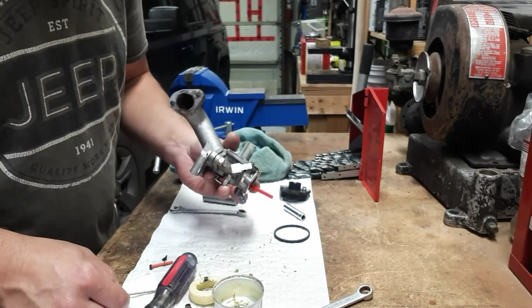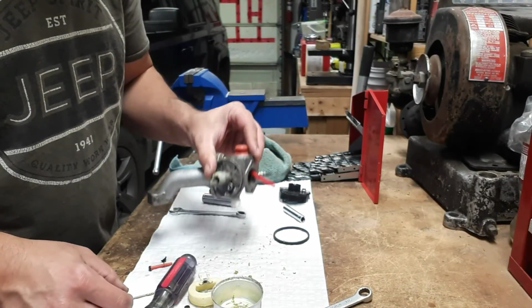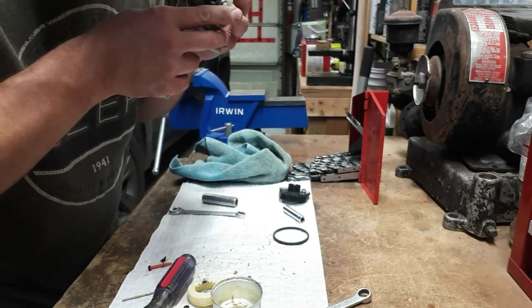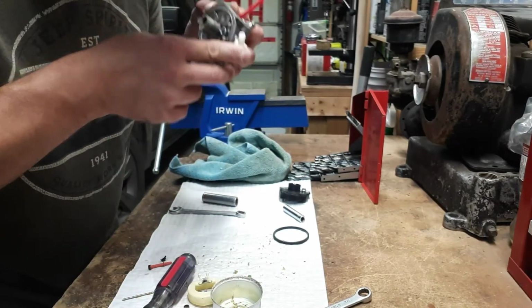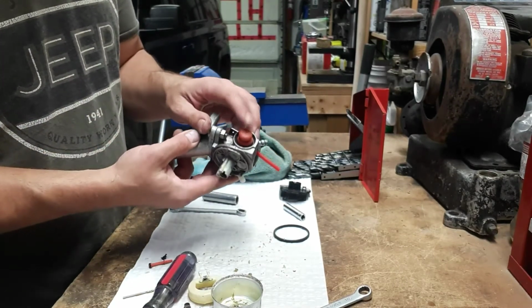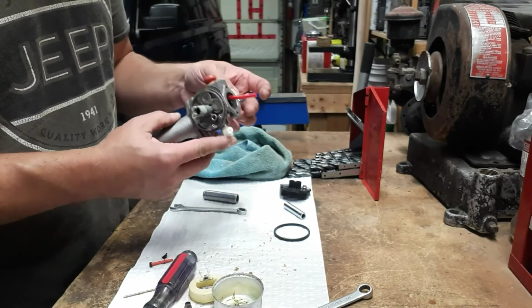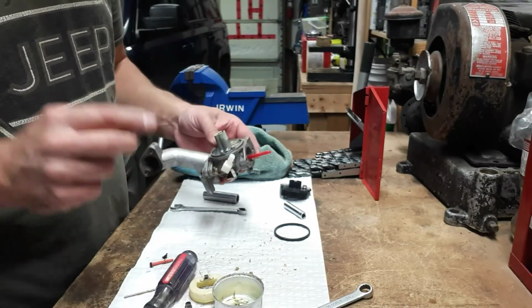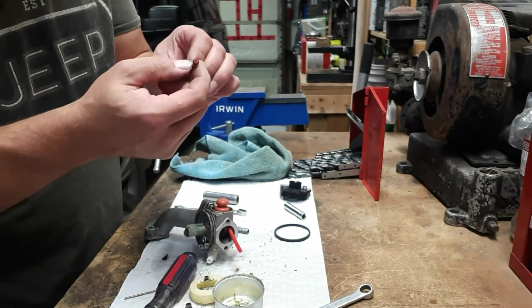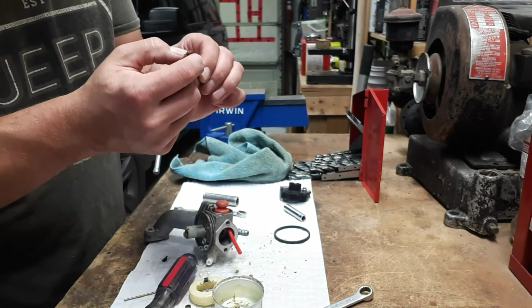So I think we're going to give this a nice clean up, and I'm still not convinced about this primer bulb. I might have one laying around, and clean this up. Put a new O-ring in this jet here, and give it a clean up, and I think it should be okay.